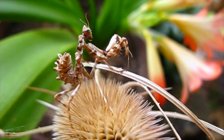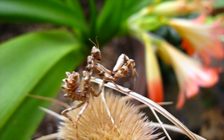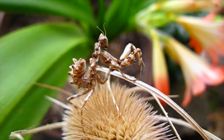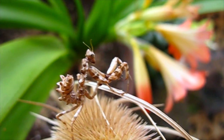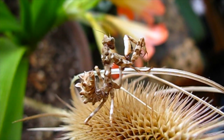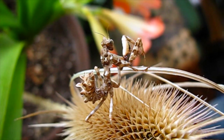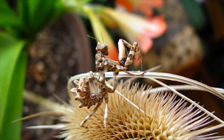So what species is this? This is Blepharopsis mendica, a species from North Africa, the Mediterranean, the Canary Islands, that area. Still a juvenile. It's going to get a good amount bigger than that still. It's going to have a greenish set of wings with a pretty neat-looking pattern on it. They call it a thistle mantis. That's one of the names for it. It is really thistle-looking, isn't it?